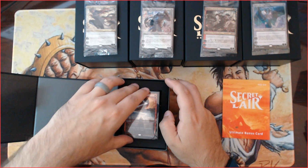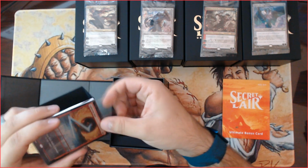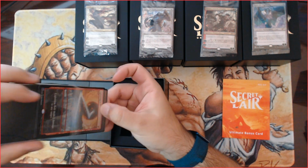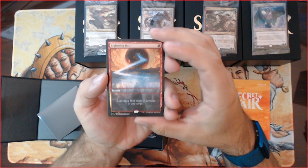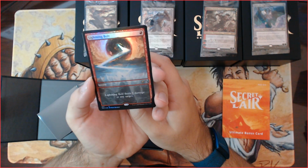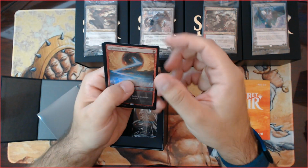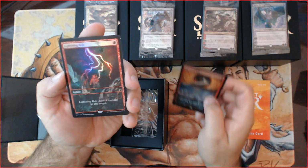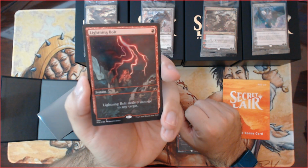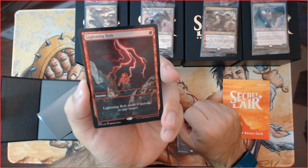Ooh, nice. Nice. Let's see what we got here. These look pimp-tastic. Oh, this is pretty. Lightning Bolt. It looks so much better in person than this. Oh. Oh. These might be some of my favorite right now. Got a Lightning Bolt striking a bear. Oh.